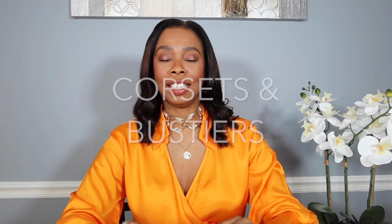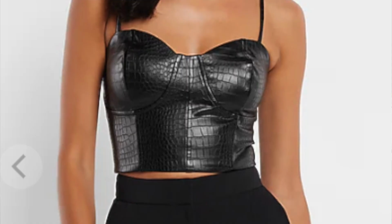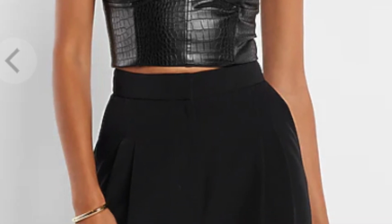The next item that I'm excited to wear for fall and winter would be none other than corsets and bustiers. Now this trend, of course, has been around before. If you grew up watching Sex and the City like me, you know they wore it heavily on that show. So you probably have some in your wardrobe or have had some in past years. What I am seeing today with the corsets and bustiers, I am seeing them as standalone pieces, and I'm actually seeing pieces where the corset has been kind of woven in as a part of the outfit.